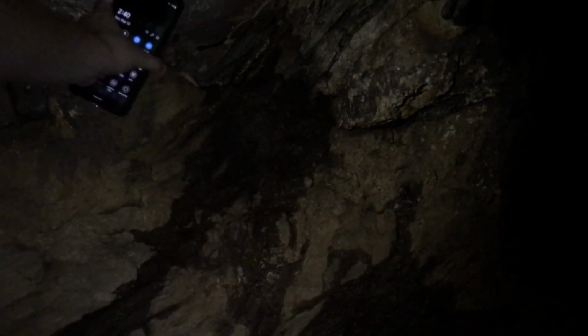Oh. Is that? Oh my god, it's water. It's water coming from over there. So there's a hole in the rocks right there. You can see it flowing out a little teeny bit. And up there somewhere, you can also see it kind of dripping out. Yeah, the temperature just dropped like 20 degrees in here. Yeah, it's probably like 60s in here.